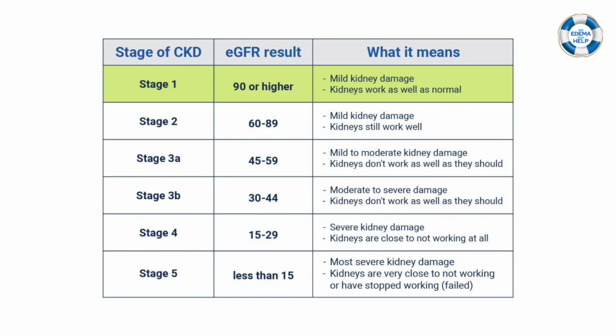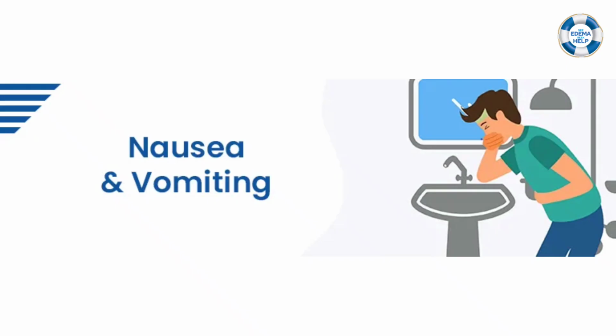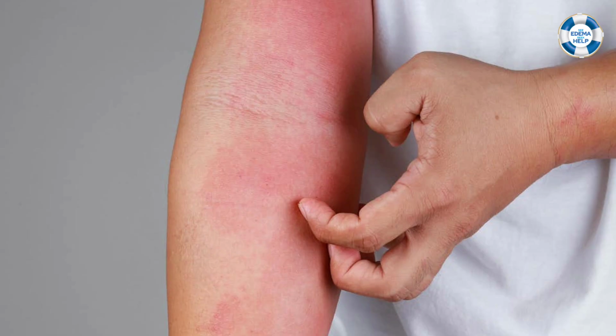CKD can manifest in various ways, and it's important to recognize the symptoms early. Here are some of the classical symptoms which we encounter in patients with CKD. Fatigue, swelling, especially noticeable in the ankles, feet, or hands, due to fluid retention. Changes in urination include alteration in frequency or volume, presence of blood in urine, or foamy urine. Shortness of breath, nausea and vomiting, loss of appetite, muscle cramps, itchy skin.